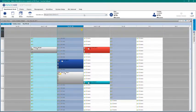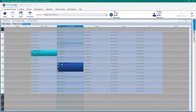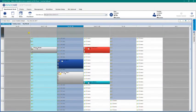As you can see, this would be our main interface once you log in. So it brings up your schedule right here. This is what we call our week view for each practitioner. So it'll have each practitioner on their own tabs. If you wanted to see their entire week and what it looks like, you could just easily go into the week view, which is the one that we're on right now. Then there's also a day view.